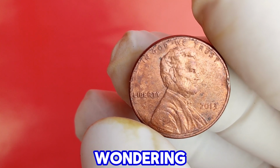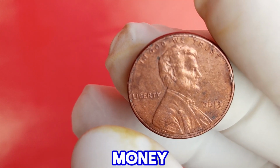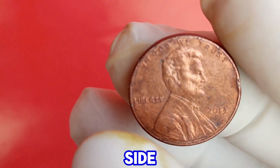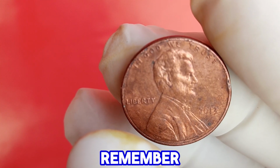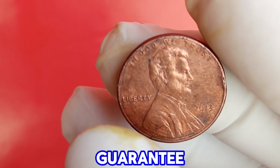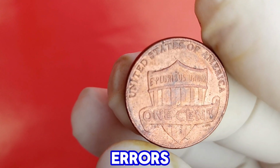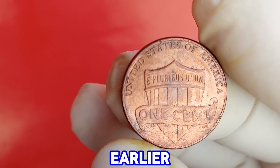Alright, you might be wondering how to spot a rare 2013 penny that could be worth a lot of money. Let's break it down. First, check the mint mark on the reverse side of the coin. If it's a D, you're on the right track. But remember, mint marks alone won't guarantee you a fortune. Next, examine the coin for any errors. Look for signs of a double die, as we mentioned earlier.